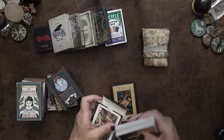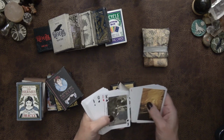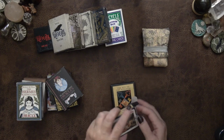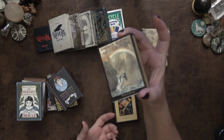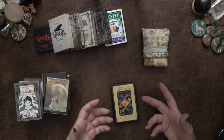Certainly I don't associate the numbers of the cards as necessarily going exactly with whatever image is on there. So for me, this is more just a straight oracle deck that somebody put onto a pack of playing cards. Again, it's just meant to be a beautiful playing card deck, but it can certainly function as an oracle.